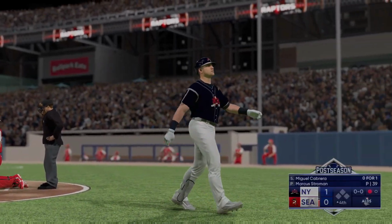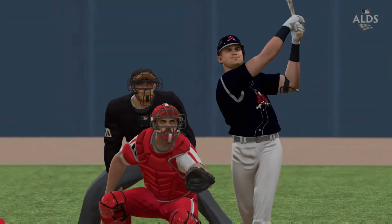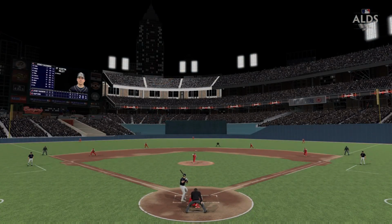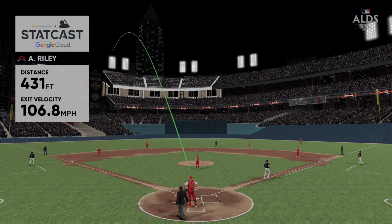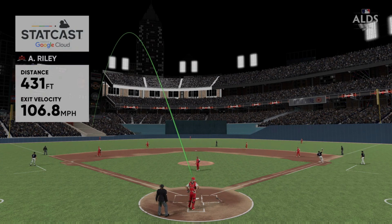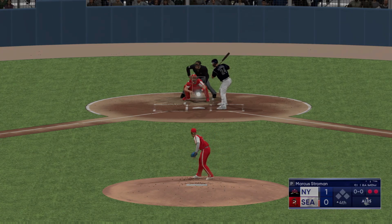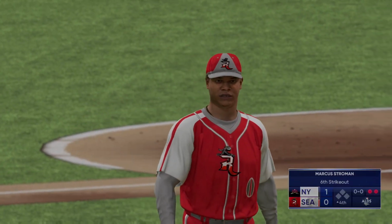Man, and it breaks up a really good, I mean, Marcus Stroman seemingly was on a roll right now. He was pitching excellently, and, I mean, this guy is so good. Austin Riley, just one of the best hitters in baseball, 431 on the distance, absolutely crushed in a no-doubter into the concourse kind of area there in the outfield.